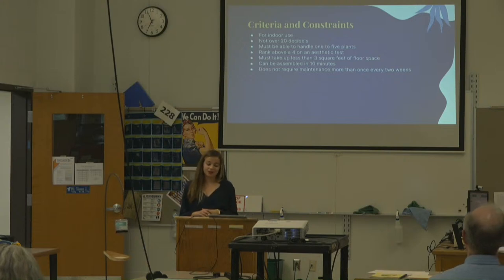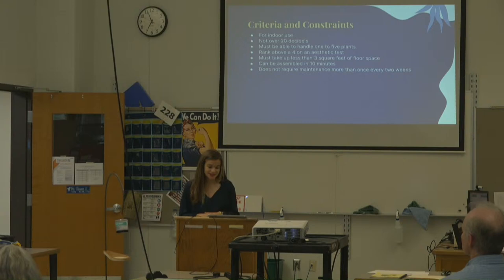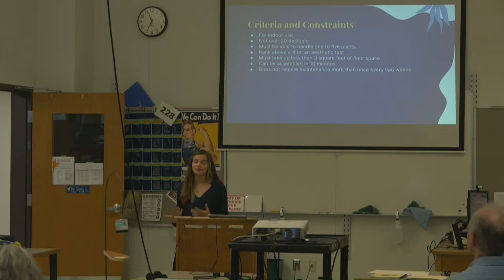It had to be able to handle 1 to 5 plants. And I created a design that holds 1 plant right now, but it's very easy to multiply it and make it hold up to 5 plants. I wanted to rank above a 4 on an aesthetic test. This was honestly one of the hardest things to do, just because people's opinions on how pretty something looks is very, very subjective. But I wanted it to be pretty. I wanted it to be something that people wanted to put in their homes and wasn't disgusting.